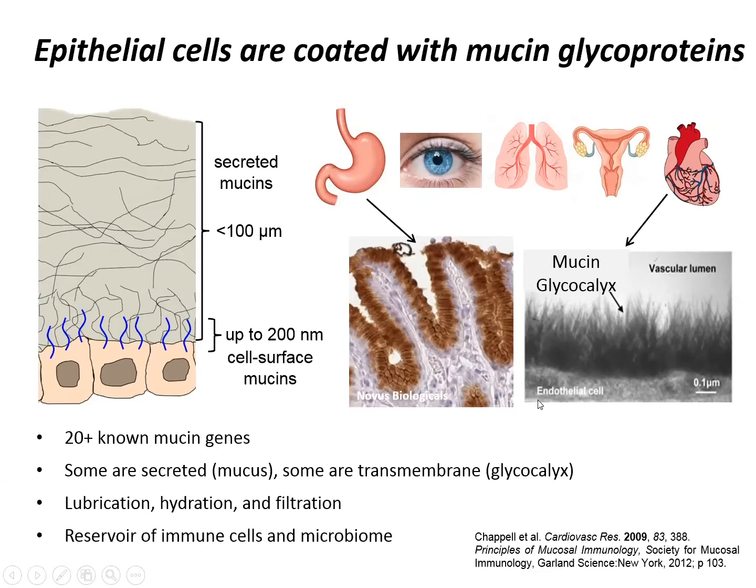You can actually see the mucin glycocalyx in this SEM. And so there's 20 plus known mucin genes. So we have a bunch of different protein sequences for mucins. And of course, some of these are tethered to the cell surface and transmembrane to become the glycocalyx, and some are secreted. They serve incredibly important functions in lubrication, hydration, filtration. So all of the gases and nutrients and things that we absorb are filtered through the mucus. And as such, they are sort of interfacing with the outside world.